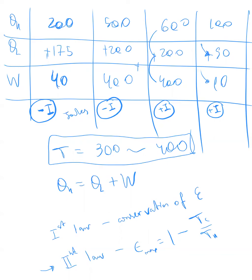Now let's look at the second law. The second law tells us that an engine cannot be more efficient than this. So let's see what that efficiency is. Basically, your efficiency cannot be more than 1 minus 300 over 400 for this specific engine.